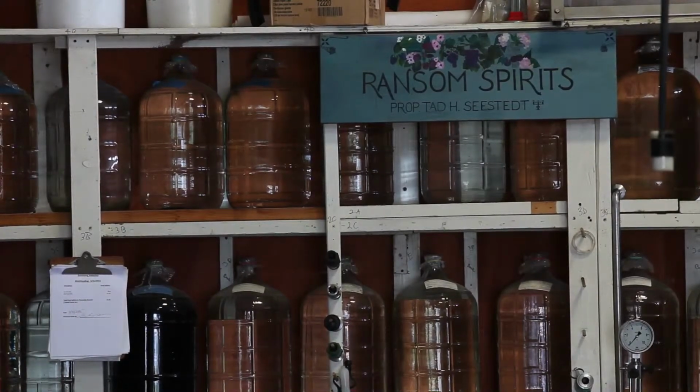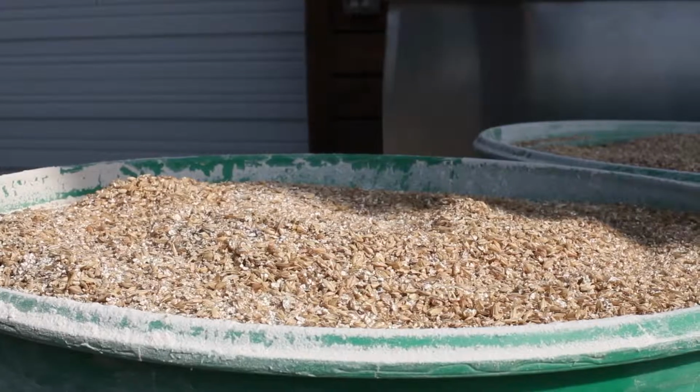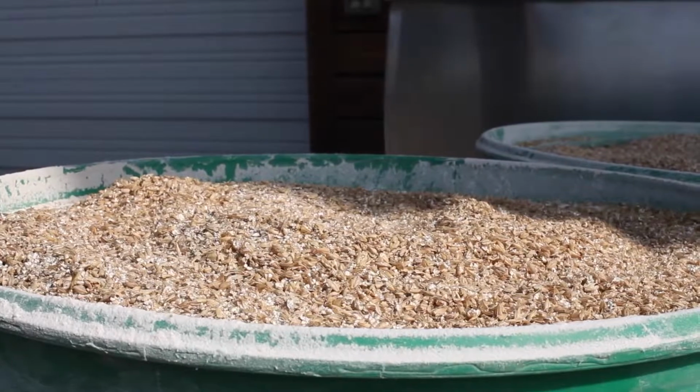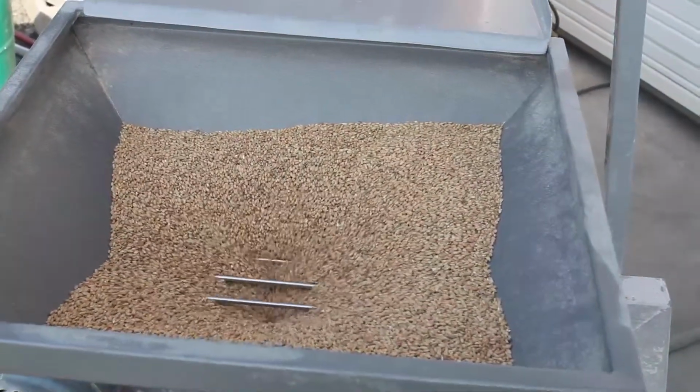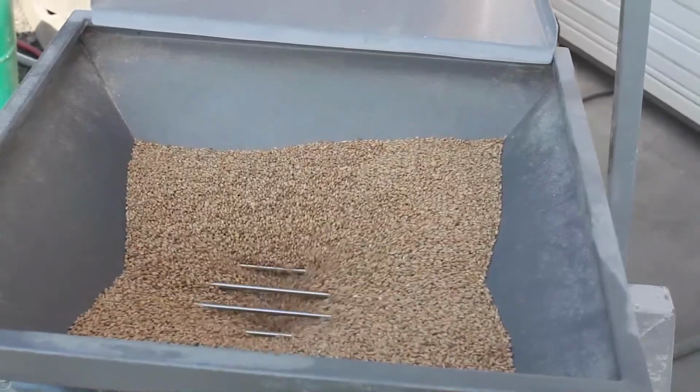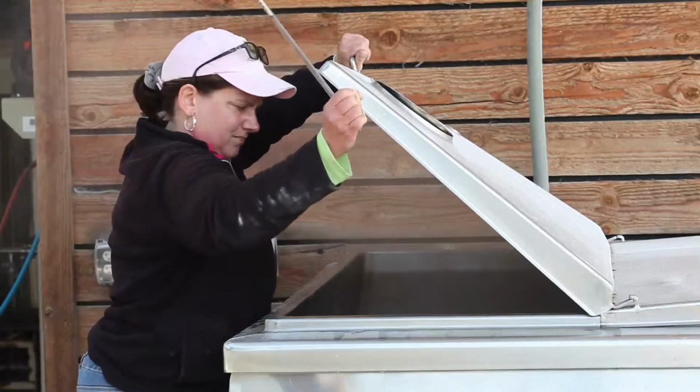And I think one pretty important factor in explaining distillation is that you have to ferment first. So distillation concentrates alcohol, it doesn't create alcohol. So if you are working on a gin or whiskey or vodka, you start with grain and make a beer first. With brandies, you would make a wine first, and then that goes into the still.